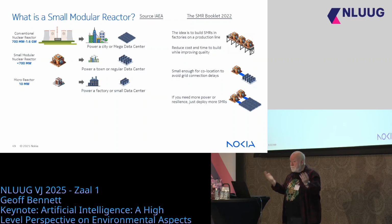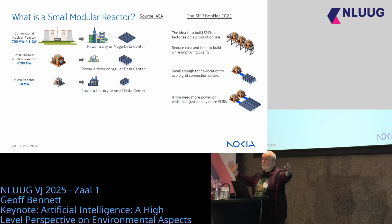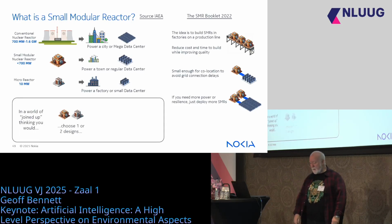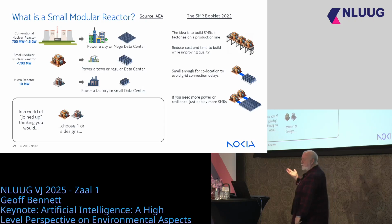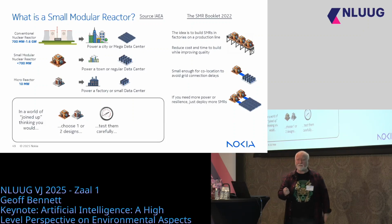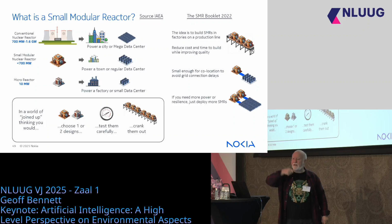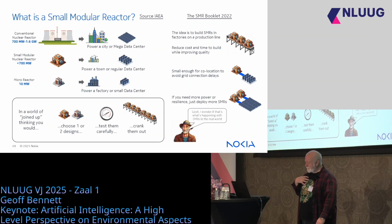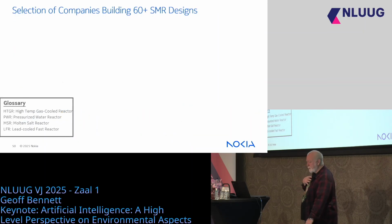Again, there's a Danish company called Copenhagen Atomics that builds a reactor the size of a trailer, a semi-trailer, as they'd call it in America. So in a world of joined-up thinking, you would think that nuclear is quite complicated, so why don't we just choose one or two designs? We test the heck out of them, and then we just crank them out. That would be the logical approach, in my opinion. Are we actually doing that? Well, let's take a look.